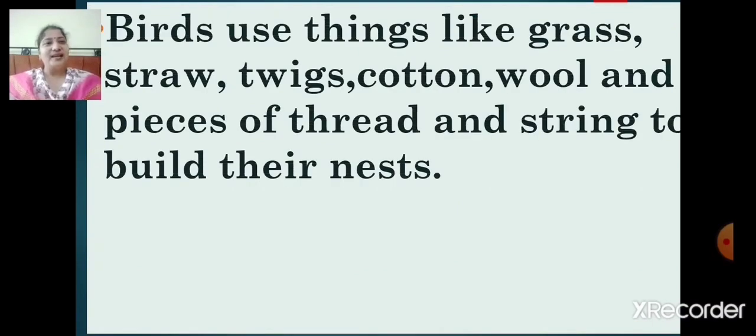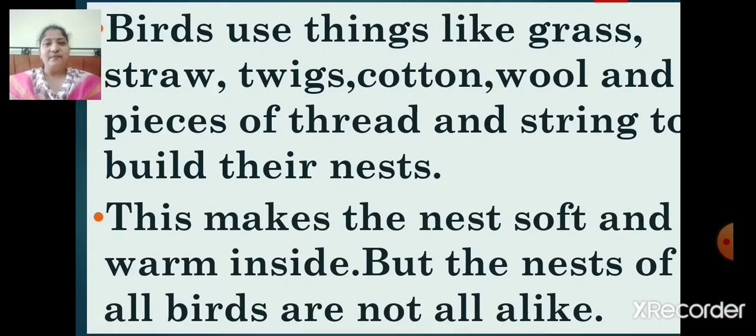Birds use things like grass, straw, twigs, cotton, wool and pieces of thread and string to build their nests. This makes the nest soft and warm inside. But the nests of all birds are not all alike.